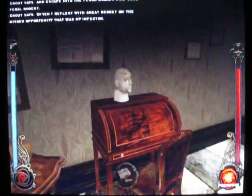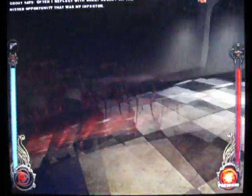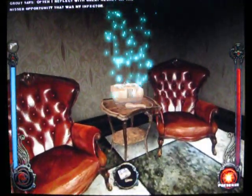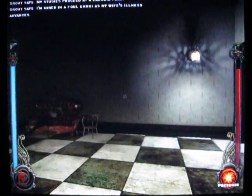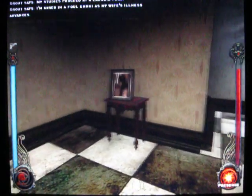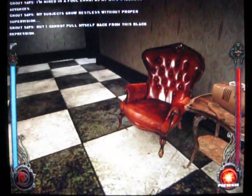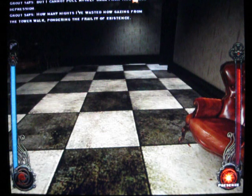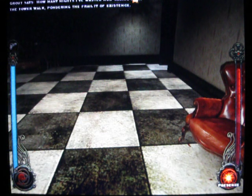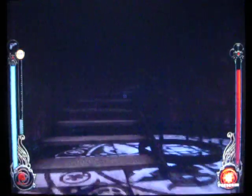Oh. Okay. My studies proceed at a languid pace. I'm mired in a foul ennui as my wife's illness advances. My subjects grow restless without proper supervision, but I cannot pull myself back from this black depression. How many nights I've wasted now, gazing from the tower walk, pondering the frailty of existence. Huh. Well, moving right along.